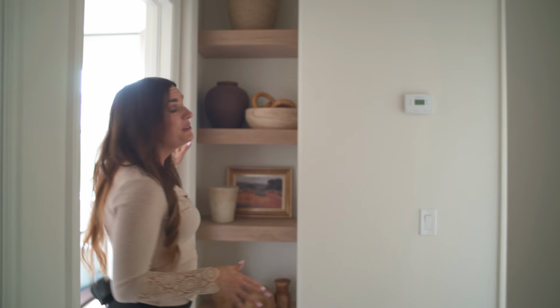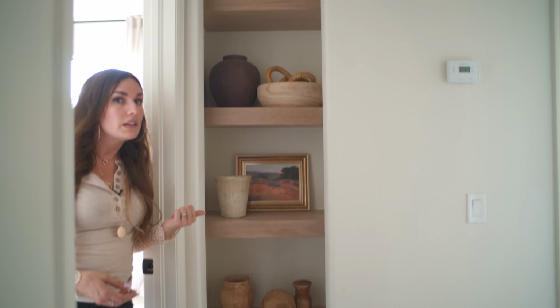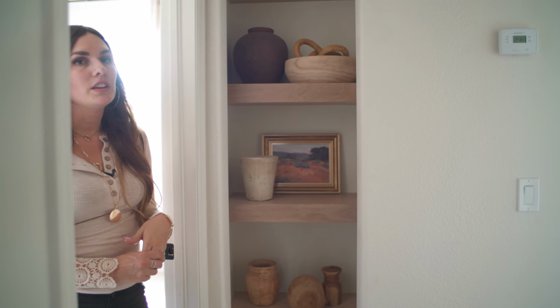Coming out into the hallway, this little feature is brand new. In fact, it didn't even make it in the other videos because we just got it done. But these shelves really made this otherwise kind of useless hall closet really a fun feature. We already had another closet in the hallway just off to the side here. So this one, I thought, let's make it into something fun, and it's really visible from the main living area, so it gives us a focal point at the end of the hallway, which I love.